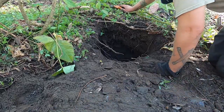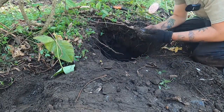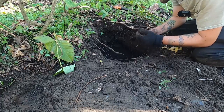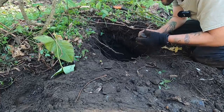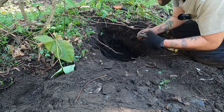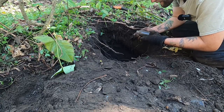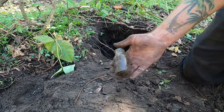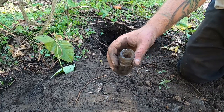Well, we knocked another one loose down here. It looks like cork top. I don't think it's embossed though. Yeah, that's a nice one. It's machine made for sure. Oh, it does have embossing. 2.5 ounce. Well, it's loaded with bubbles. I tell you what, 2.5 ounces, maybe shoe polish.